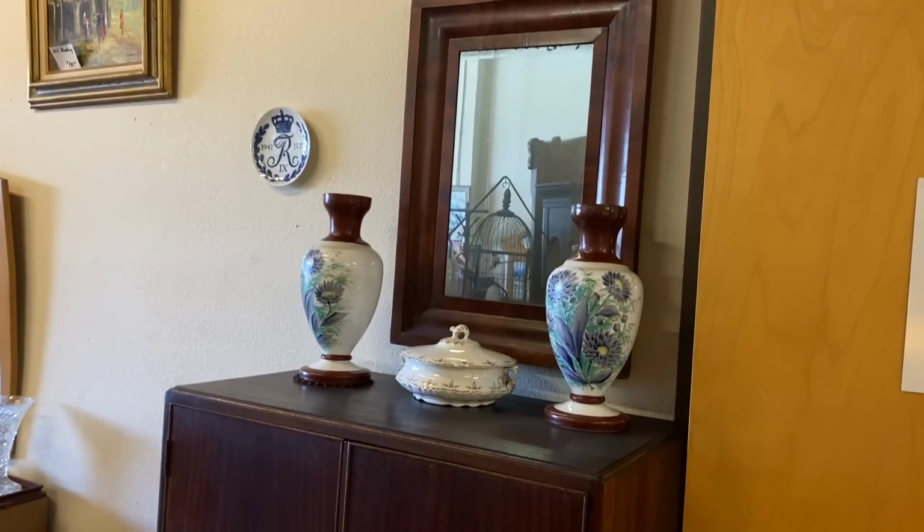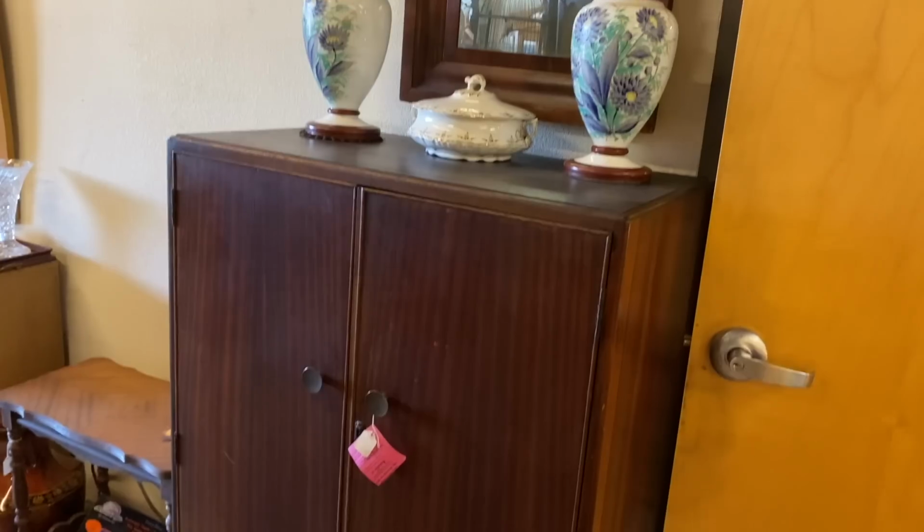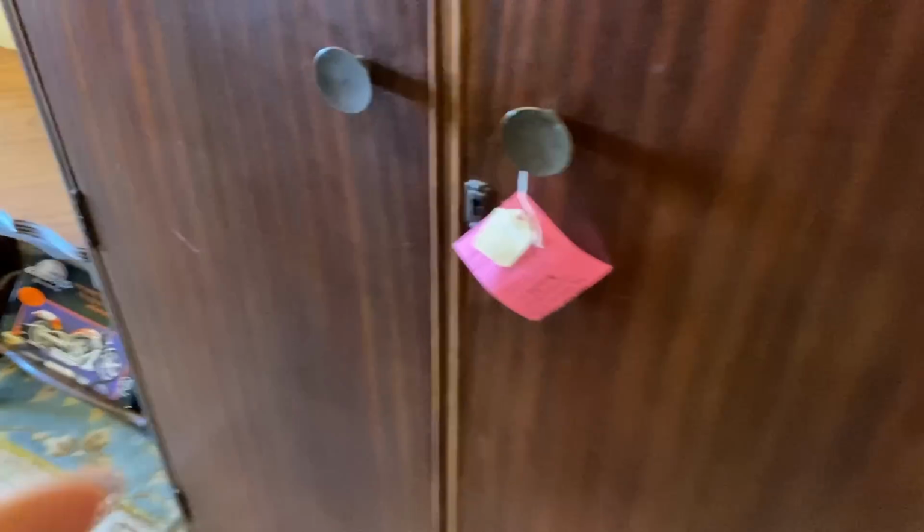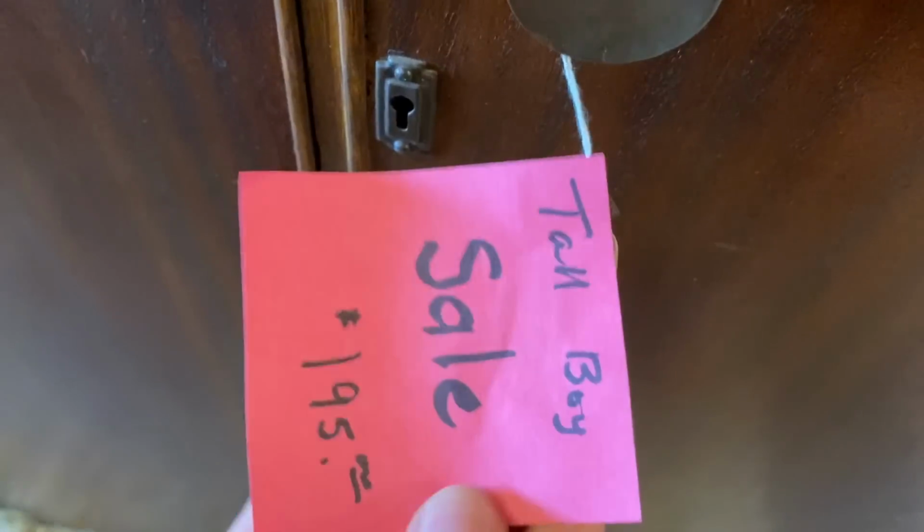This is such a great price. I'm really wondering if my son would like it for his room. Normally he's into Chippendale, but this is so cute.